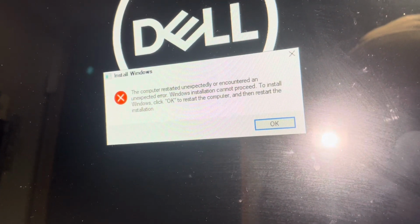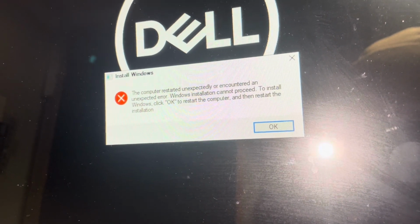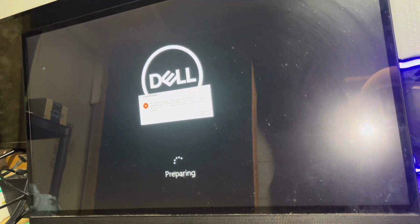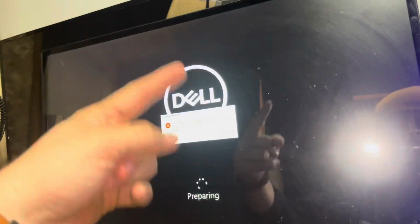This computer restarted unexpectedly or encountered an unexpected error. Windows installation cannot proceed. To install Windows, click OK and restart the computer, and then restart the installation. So I don't know what he was doing. He said he was just trying to reset it. Maybe he clicked the wrong setting, but yeah, so he's in this loop.